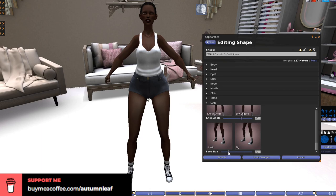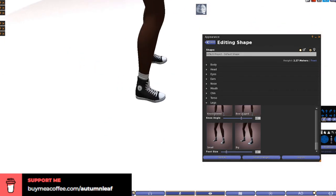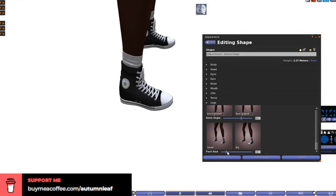Now, foot size. What do you think, you guys? I'm gonna reduce it. I want small feet. Not that small, okay, but yeah. I like it this way.